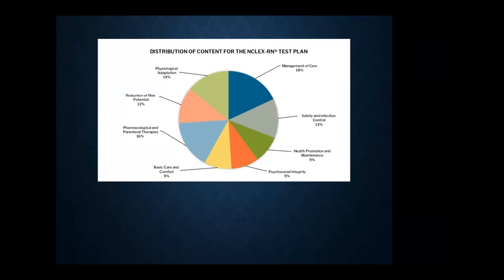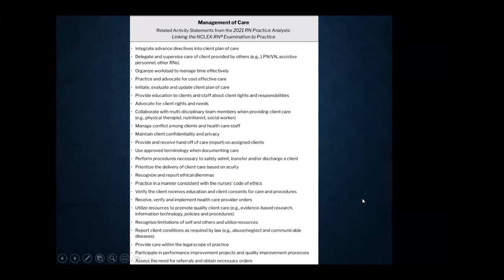So you need to study your test plan. In the next slides, we're going to be rushing it down, and I'll be dropping the test plan on the group. You need to go through the test plan so that you can understand each content area, what you are expected to know, what questions are coming from this content area, and what it looks like. Next slide, we're looking at this. Look at management of care.